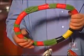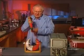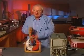The oscilloscope is connected to the coil, and it reads the voltage that is induced in the coil. So you can see as I move the coil through the magnet, the spot moves up and down in response.